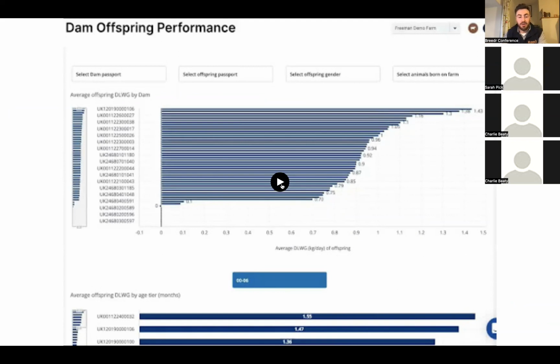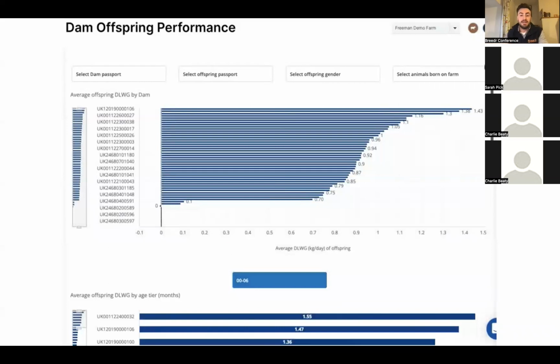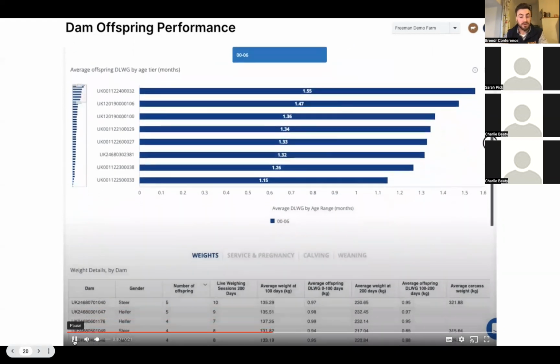So the first place I want to start is how Sarah started in her presentation, which was selecting those who you plan to serve. So this is one report, the dam offspring performance report. From those first two graphs, what this basically does is average all of the offspring of a particular cow, their daily live weight gain, their growth rates. So you can see in terms of genetic potential what the average growth rate of a cow's offspring is.